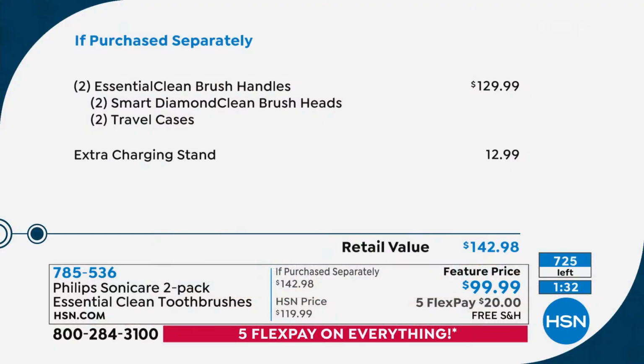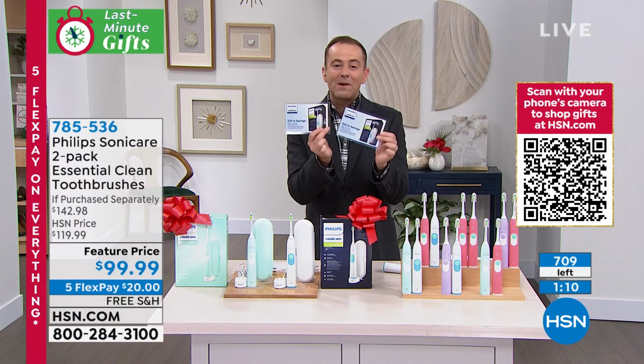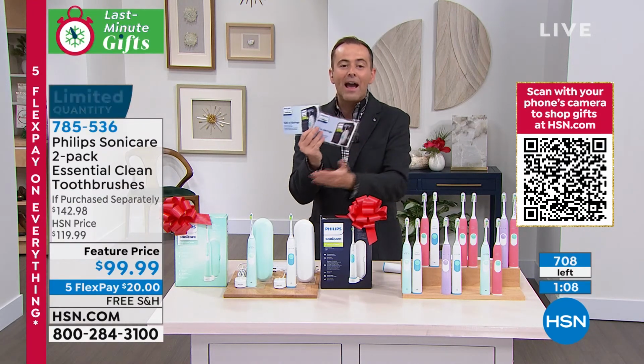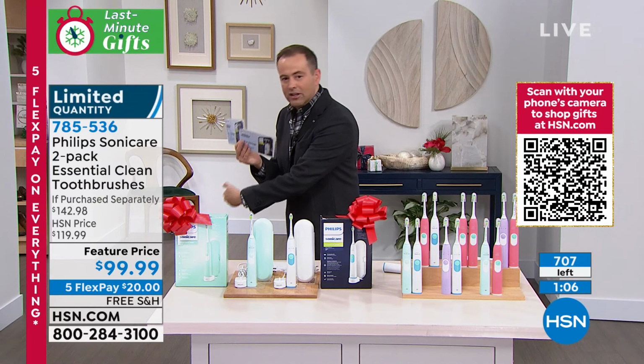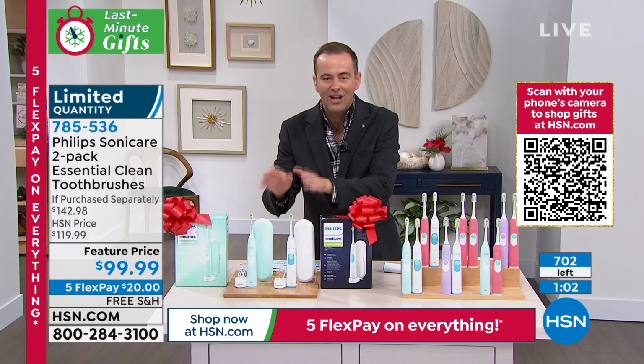How do we get to that number? Here's how. The retail value, normally $130 for the toothbrush. The extra charging stand, another $13. We're at $142.98 there. That doesn't include the 2 mail-in rebates. When you get this home, you send this off and get $40 more back in a prepaid debit card. So the price, take $99.99, take $40 off, you're at $59.99. That's $29 and change each.